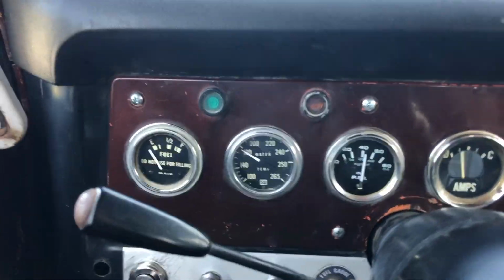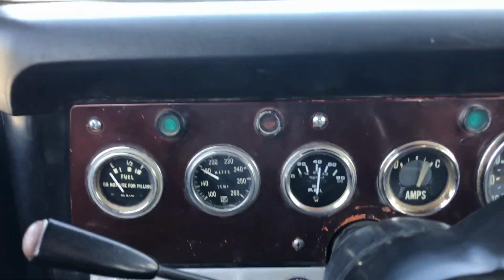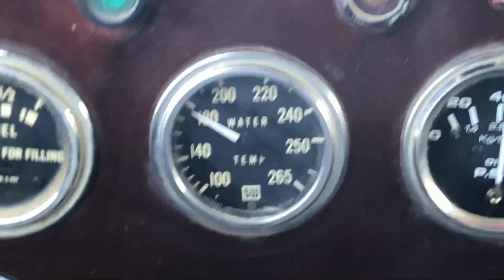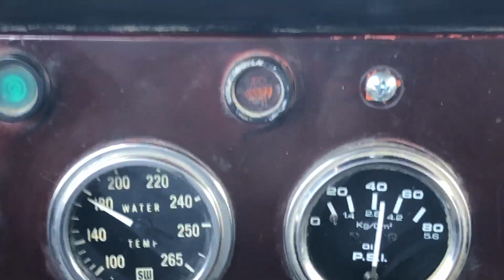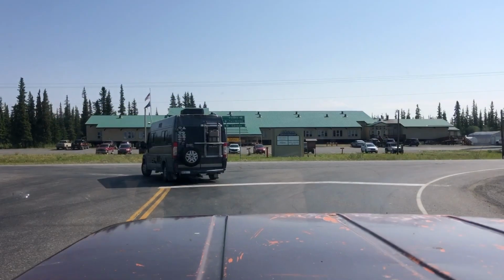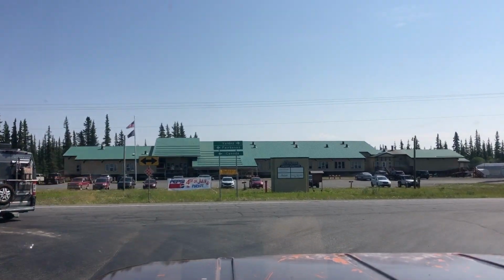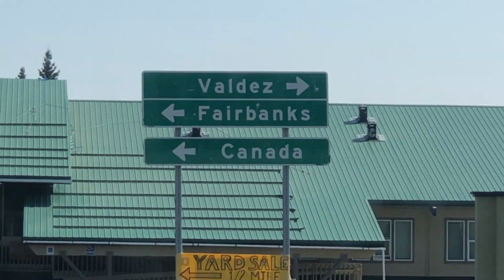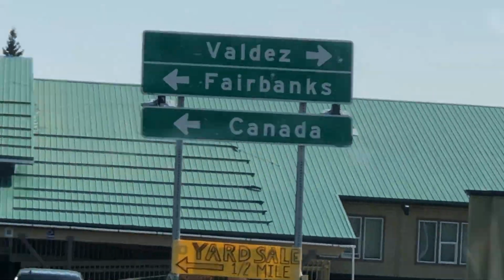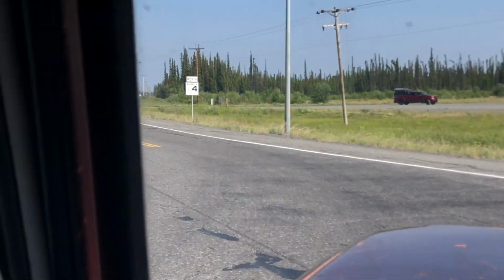So now I will slow cook my burrito for 30 minutes at 180 degrees. Perfect. Choices. Guess we'll go to Canada.